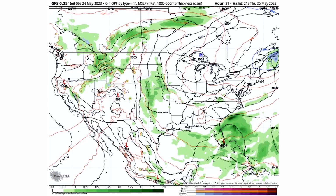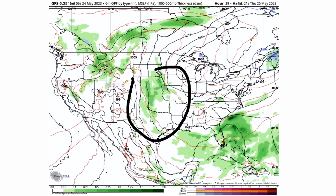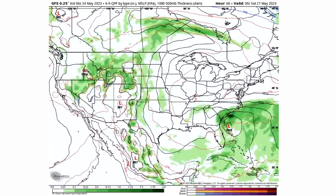Now, looking at today, we can see that there is a storm brewing off the southeast, and we also have severe weather kind of surging here throughout a lot of the central United States. That's going to be the main talking point, is days and days of this severe weather activity. It's going to be absolutely insane.